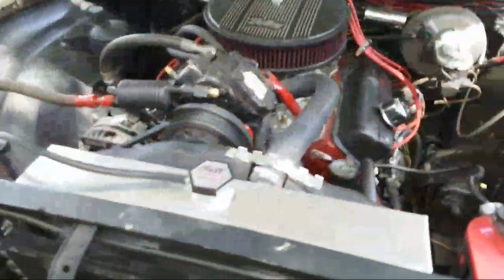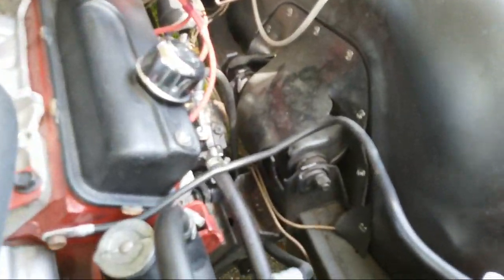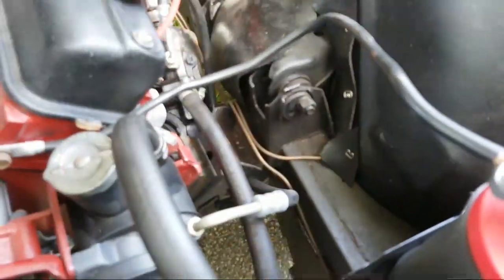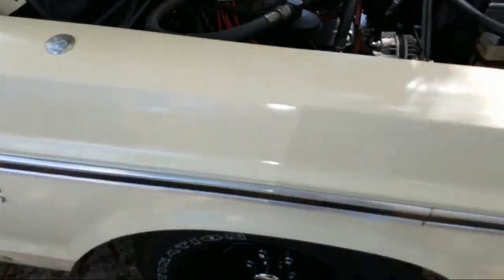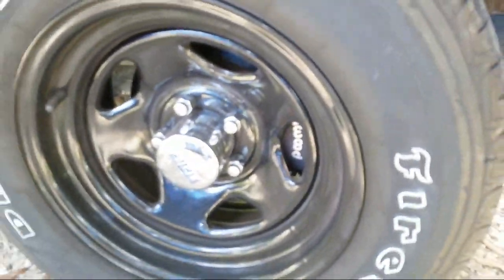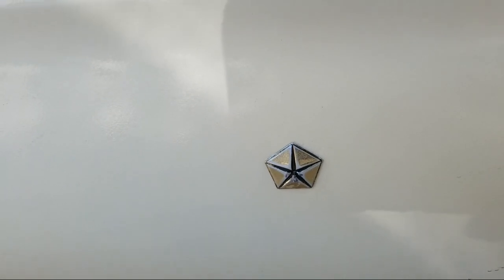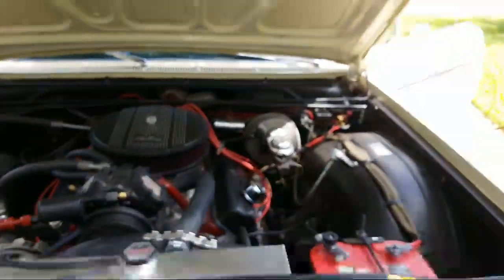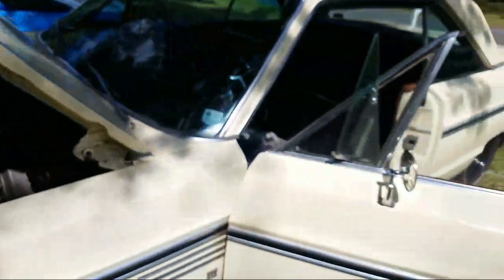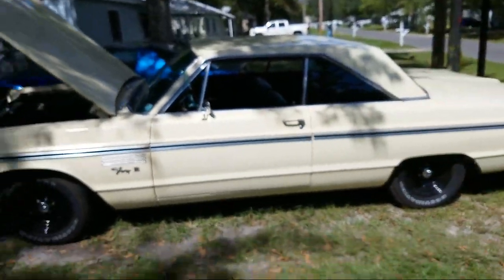But like I said, it's a sleeper car. Everything is absolutely brand new underneath the car. I mean everything. Wilwood brakes. The exhaust is all new. I mean, just a great car. And in case y'all are wondering, yep, that's only on one side, ladies and gentlemen. That's just how Dodges are. 1965 Plymouth Fury 3. It's the 3. I can back up here and show you guys.